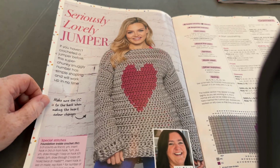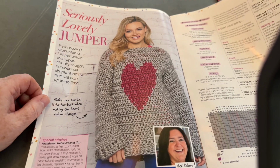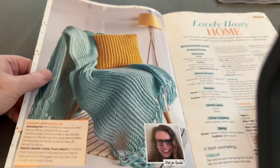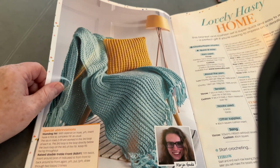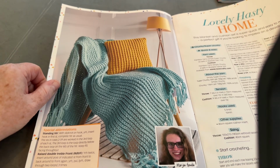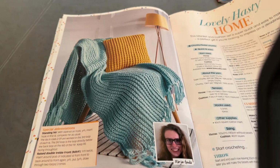Thank you for having a normal name that I can pronounce easy, just for once. This is made with 10mm and seriously chunky. And we've got a lovely chart. Yeah, only gives you that bit, really. Lovely hasty home. Now I quite like these. This is by Marjan Gouda. Or Marianne? Marianne. Maybe that's a Y. Marianne Gouda. Oh, yeah, I guess it is, I think. I think it's Marianne.